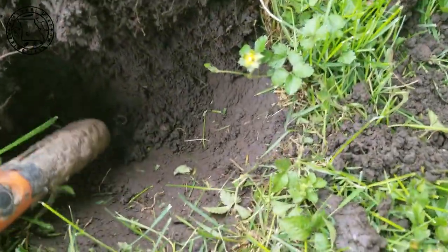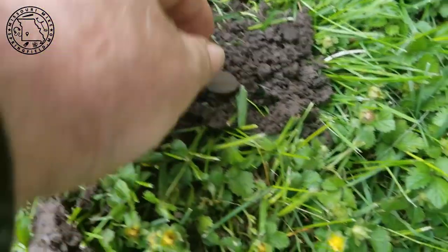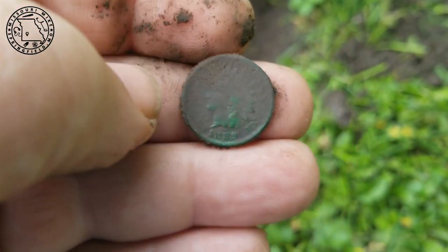I just popped this signal out there where that wormy's at. Just flipped it out here. Let's check it out together, see what it is. Oh my gosh, I think it's an Indian. It is. It's going to be an Indian. Oh, made my day. I've only found 2 or 3 coins today. But there it is.